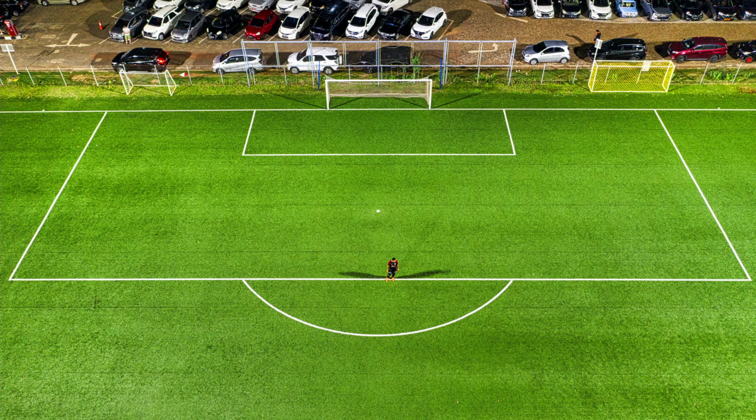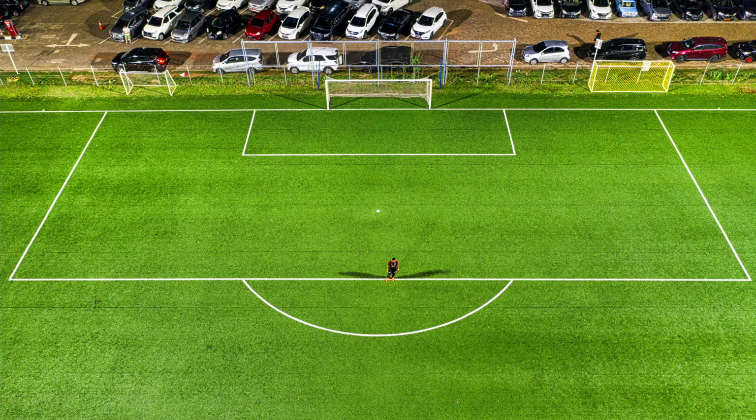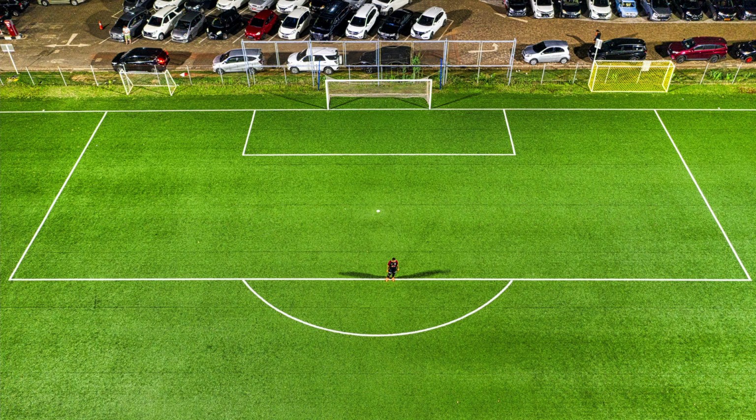Let's take a spatial look at the defensive third and analyze the risk in different parts of the pitch, weighing in on the danger of a shot, a flighted ball into the area, and a slotted ball into the area. Additionally, we will assess other factors in the build-up that can affect our positioning, such as the attacker's body language, player profiles, incoming runners, and our defender's positioning. Stick around to the end of the video for a team drill that is great for goalkeepers to get repetitions making this positional adjustment.